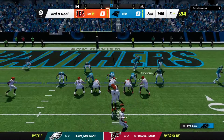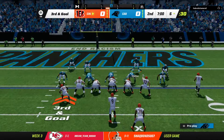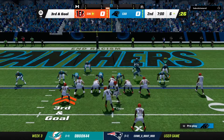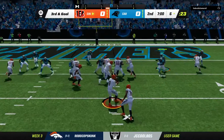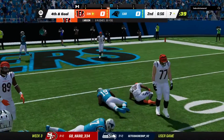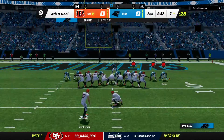Gun. Motion left. Here's Mixon. And he is going to lose yardage here. 4th down now after a loss of 2. That was well played there defensively.